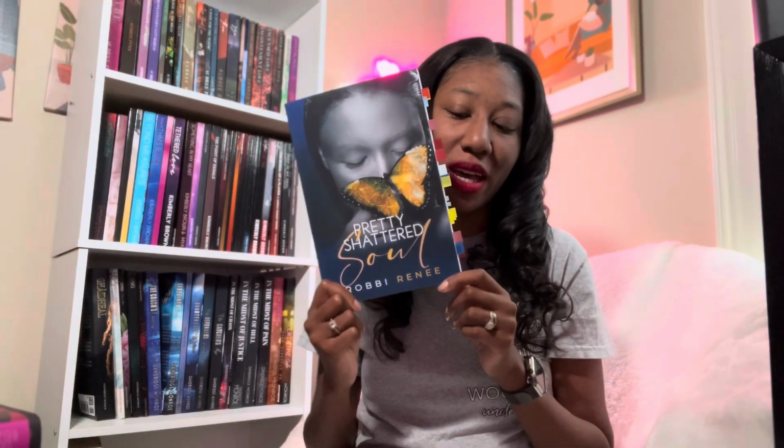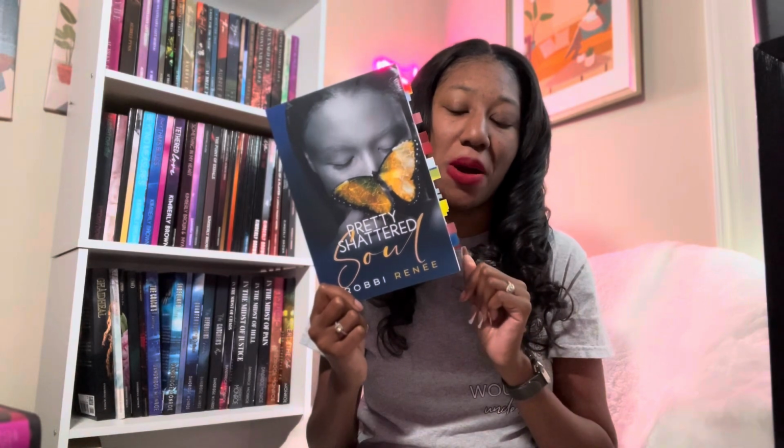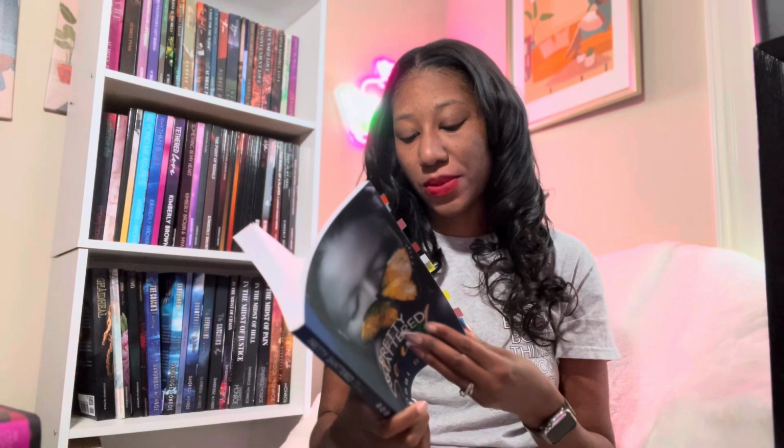Since I have this one in my hand, we're going to go ahead and pull from my favorite part in this book, and it's my favorite quote. I can always tell what my favorite quotes are because I actually use highlight strips for them, because it's more than just, oh, this was the little cute section.